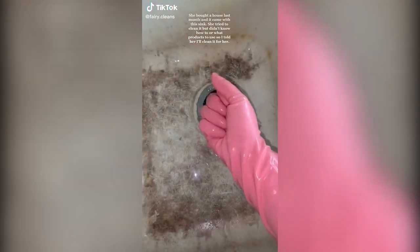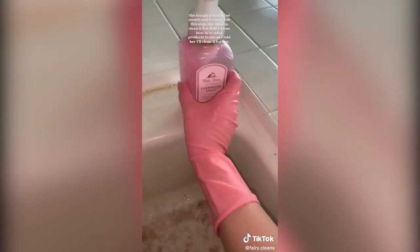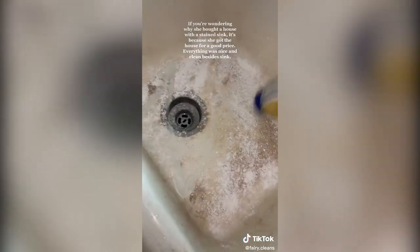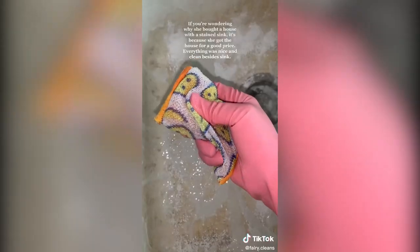Cleaning my sister's sink. She bought a house last month, and it came with this sink. She tried to clean it but didn't know how to or what products to use, so I told her I'll clean it for her. If you're wondering why she bought a house with a stained sink, it's because she got the house for a good price. Everything was nice and clean besides the sink.